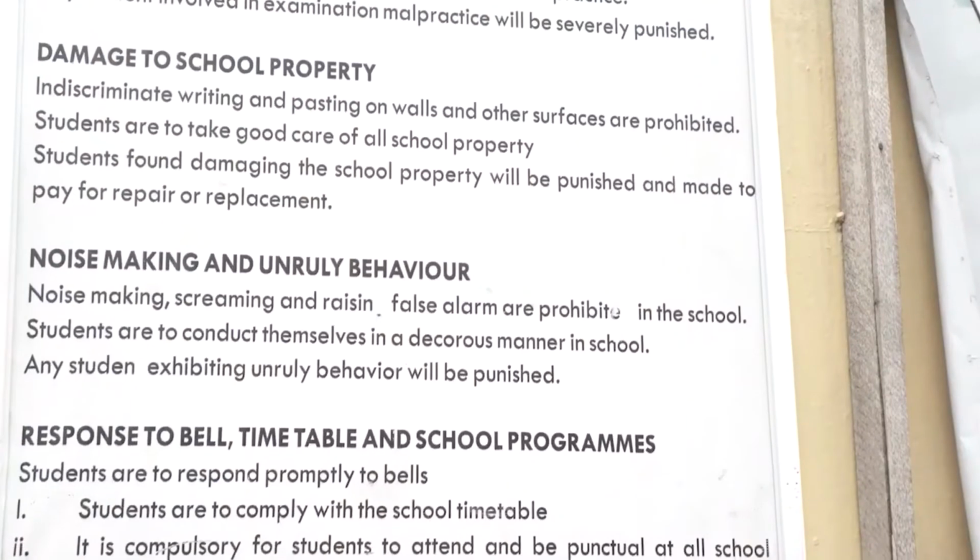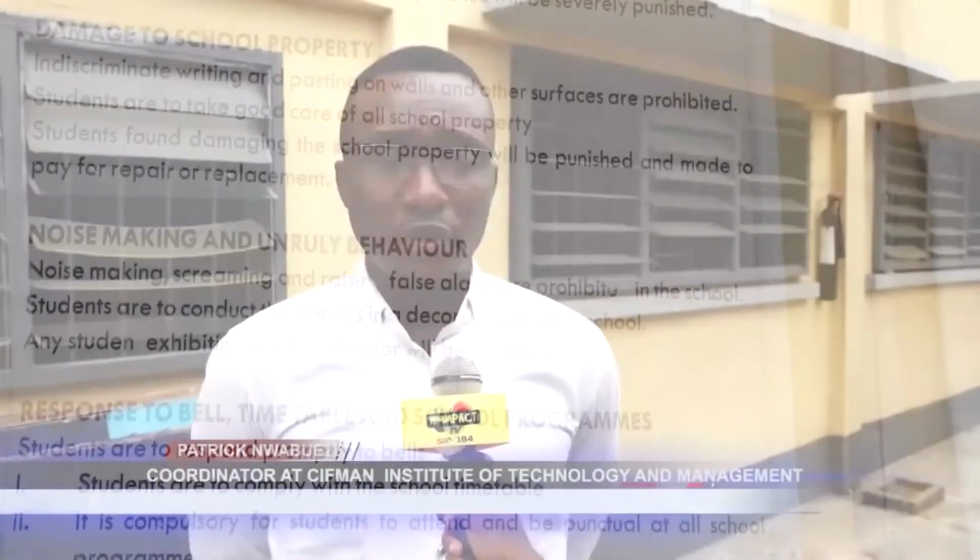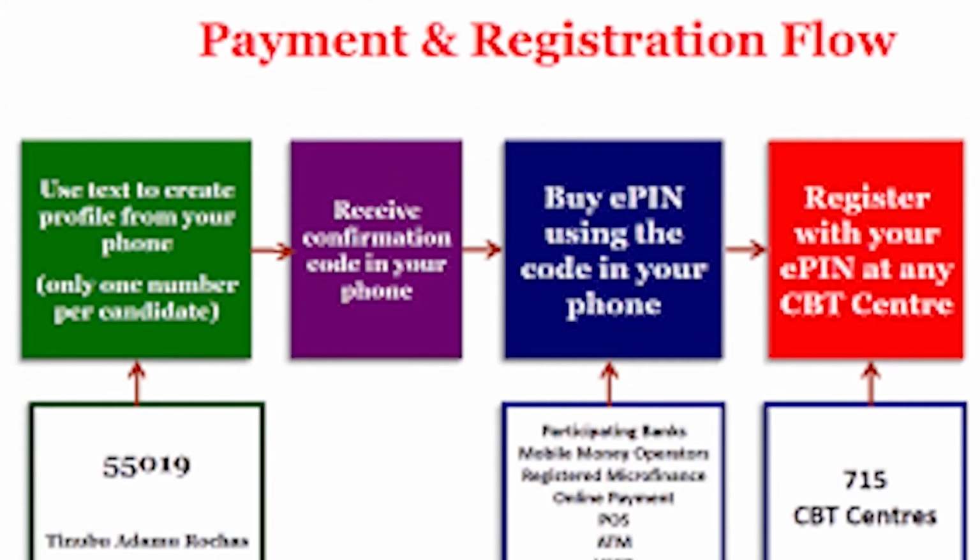The whole process is automated in the sense that with integration of NIN in the whole PIN vending process, I think it is something to commend JAMB for, and also to checkmate malpractice and all that. So having said that, it is actually meant to be easy. Like I said, apart from the glitches involved in the network as a result of the network issues and all that, it's actually a good thing, and is meant to be a seamless process, because once a student is able to type in NIN, space, his or her NIMC number, to 55019, he generates a profile code that he or she will use to get an ePIN.